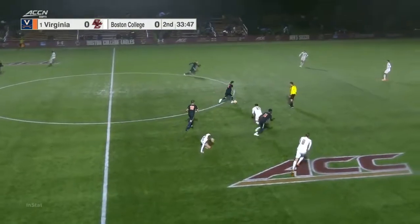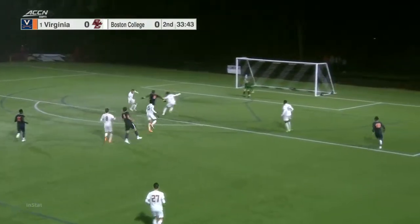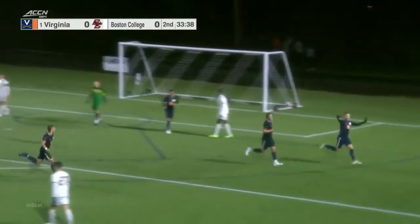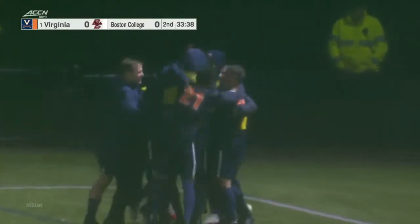Lehman forward to Conradson, but he was double-teamed. It's the midfield where Virginia is so dominant. Bell the takeaway, looking for DK, into the box, stepping through, score! Virginia is on top, and it's Spencer Patton off the bench to put the Cavaliers ahead.